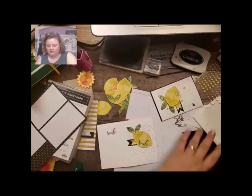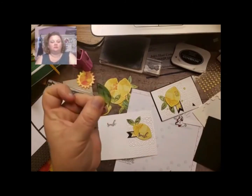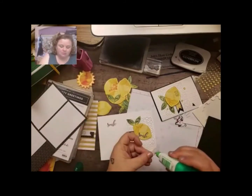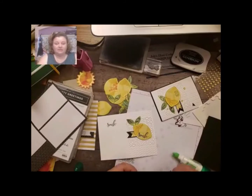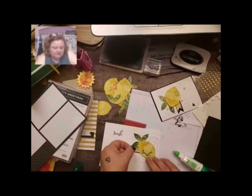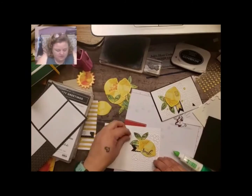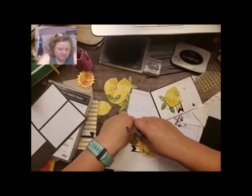Where's the other piece? Oh, it's right here in front of me. The gold accents, which are so pretty. So pretty. Okay. And then I'm going to add more glue. I do like glue because it does give you a little bit more wiggle room, which is kind of nice. So do I want it to go over? I think I don't want it to go over. Okay. So let me back that up just a little.